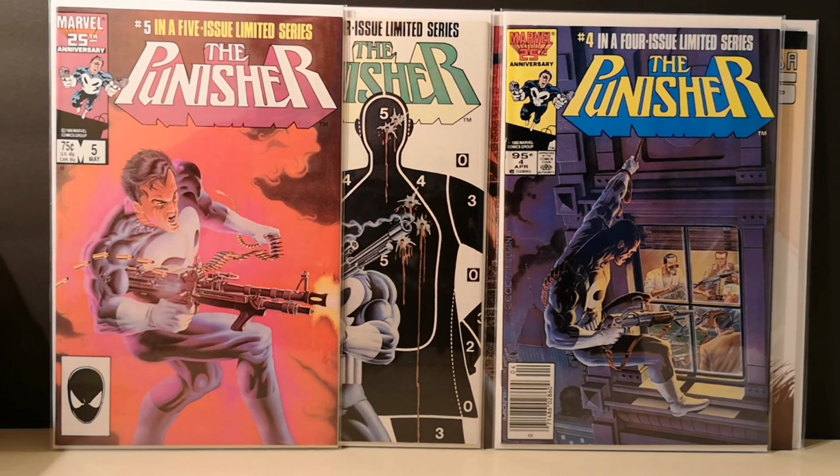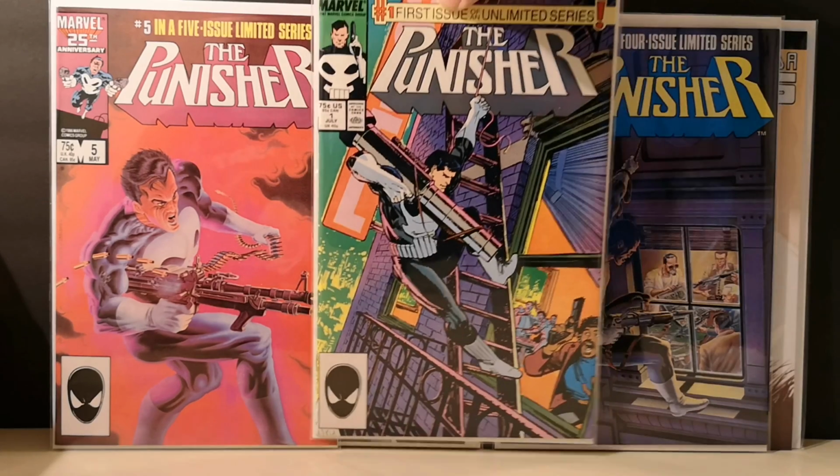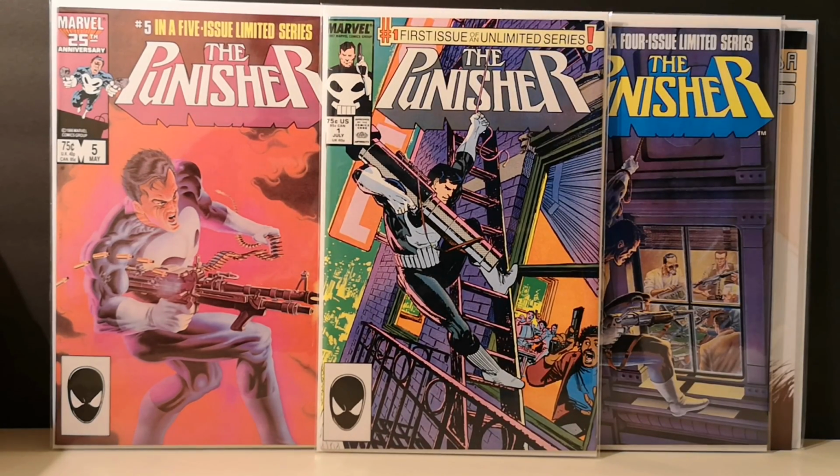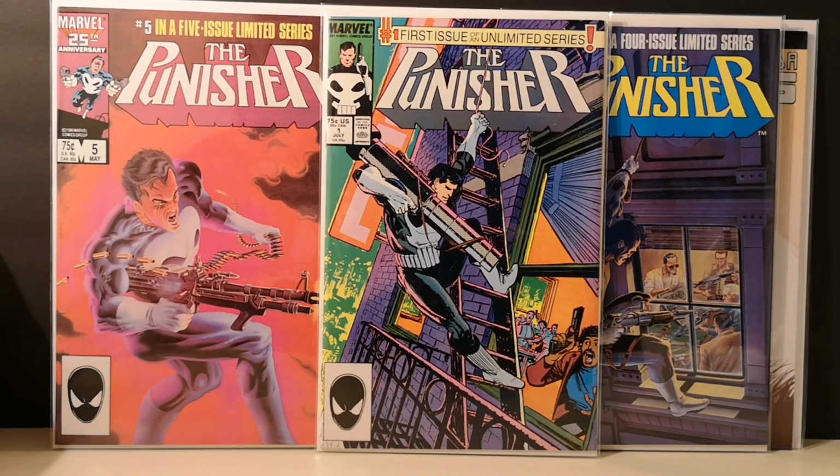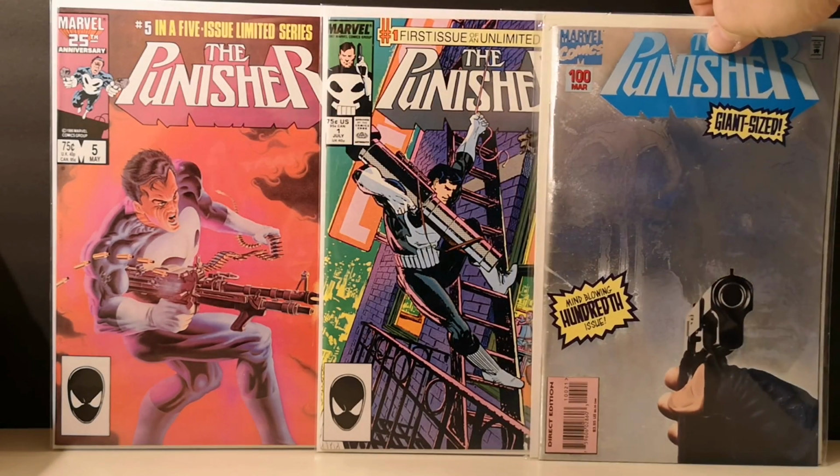However, this is not a newsstand, 75-cent cover price, but these are all very valuable books in the Punisher universe if you're a Punisher fan, as well as this one here. This is Punisher #1 of his Unlimited series. I believe that's like 1987. These are from 1986.